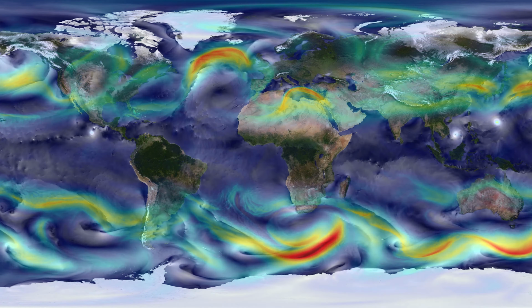This computer simulation shows the Gulf Stream winding its way north along the coast of North America. This great ocean river carries enough heat energy to power the industrial world 100 times over. It breaks down in massive whirlpools that spread warm tropical waters over northern seas.